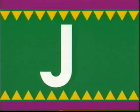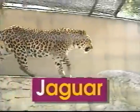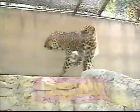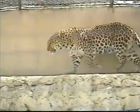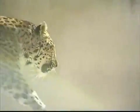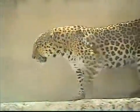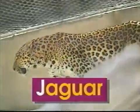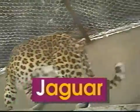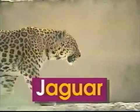J. Uppercase J, lowercase j. J says j, like in jaguar. There's the mighty jaguar, a sleek and cunning cat. Its coat is tawny yellow with black spots upon its back. The word jaguar begins with the letter J. J says j, jaguar.